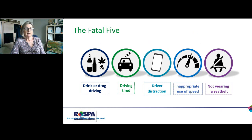There are 5 driving behaviours that are so dangerous they're known by the emergency services as the fatal 5. You may or may not have heard of them, but you'll probably be familiar with them, and they're behaviours that a defensive driver would avoid at all costs. So let's have a look at them in a bit more detail.